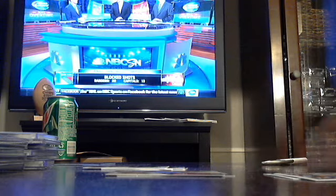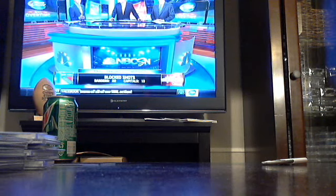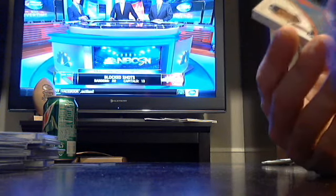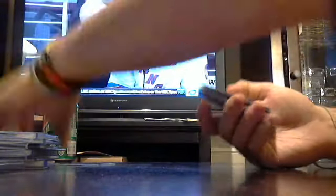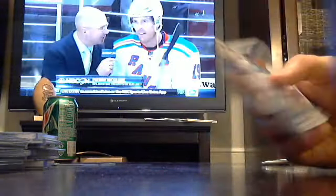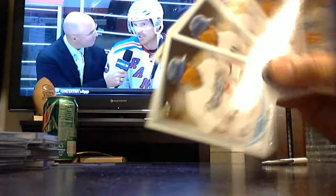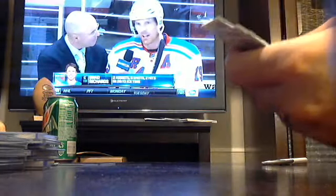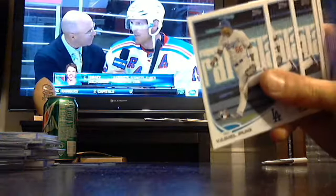The rest of the Puigs that we got tonight. Had three Puigs like that. Had one like that one. One, two, three. Had four Puigs like that. Had three of them like that. And four of them like that.